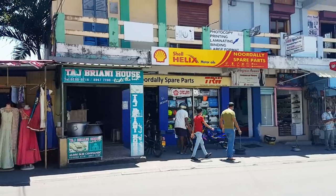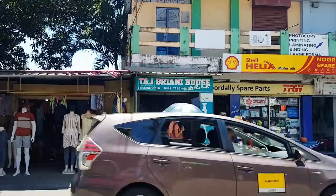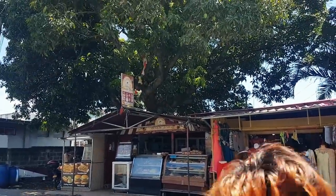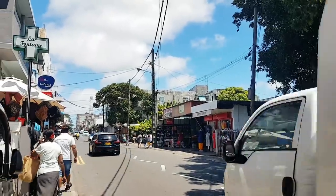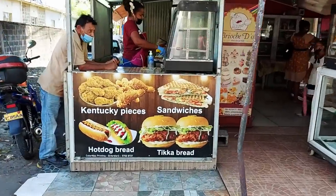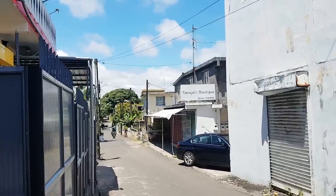5,500. Yes, a little bit further in, you start getting some more lunchy type foods. There's a biryani house, and Brioche Door, they do more pastries and breads and things. Goodlands is quite a foodie haven. They actually have Kentucky pieces here, and some tikka breads.